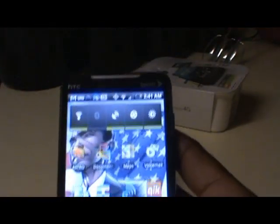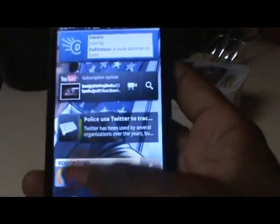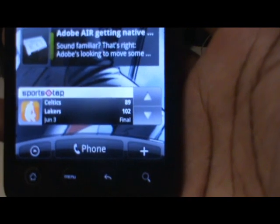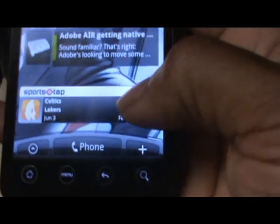The last app I want to show here is Sports Tap. It's got a nice little widget, goes on your screen so you can see the sports right there, update those.